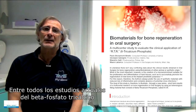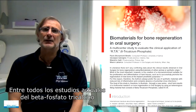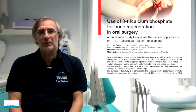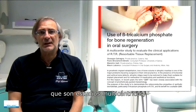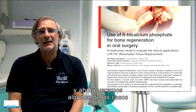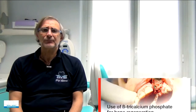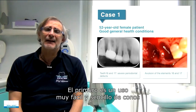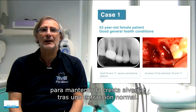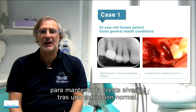Among all of the existing studies of beta-tricalcium phosphate, we have also two recent studies done by my group, which are multicentric studies, and we will see now some of the cases that we published in these studies. The first one is a very easy and simple cone use to keep the ridge dimension after a normal extraction.